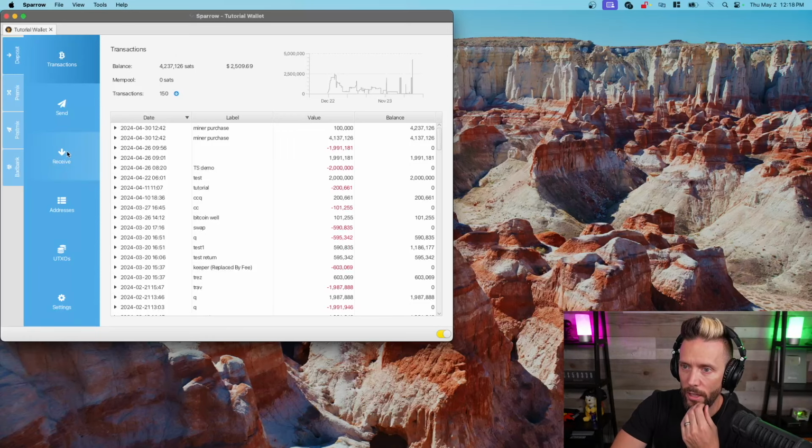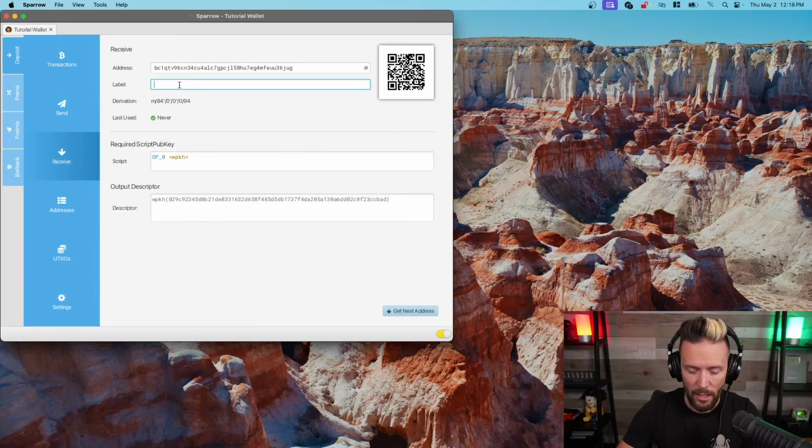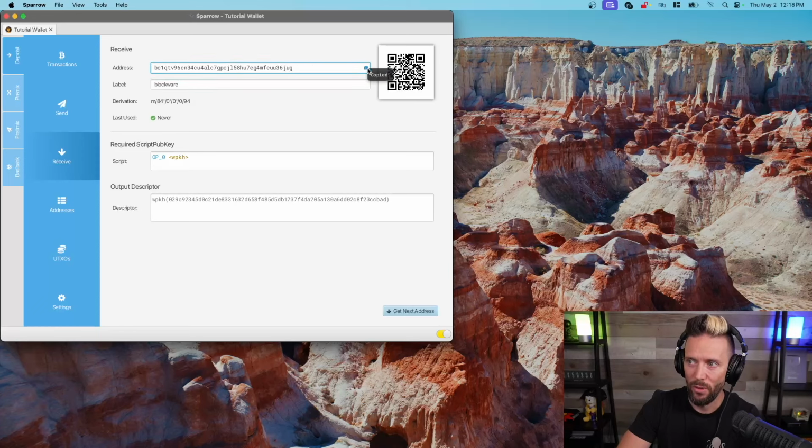So I'm going to go ahead and hit receive, and then I'll just type in Blockware as my little note that that's where it's coming from. Now, a lot of wallets are very, very different. This is Sparrow wallet. I'll say it's a little bit more on the advanced side, but if you have a regular Bitcoin wallet that you can just hit receive and copy the address, that's all the information you're going to need.